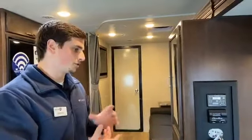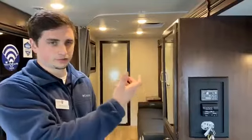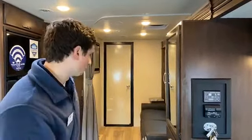This also has the rapid camp feature, which is pretty much a wireless remote that comes with the coach, where you can control everything from the leveling, the slide room, the lights, the generator, right from wherever you're sitting in the coach. And again, that does come with this.